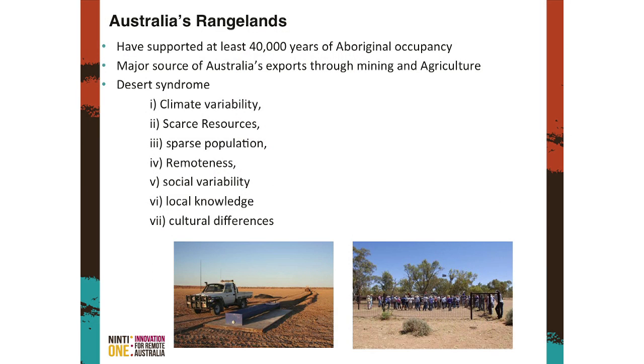So the desert syndrome: you have a highly variable climate, and Digby's going to go into more detail later on about climate change and how that's impacting desert regions. But it's accepting that the climate is going to be highly variable. Here in Canberra, we can be pretty sure it's going to be really cold during the winter. Northern Australia has a near guarantee of a wet season. Whereas in the desert regions, you can have really heavy and damaging rains, but then they might not come again for many years.